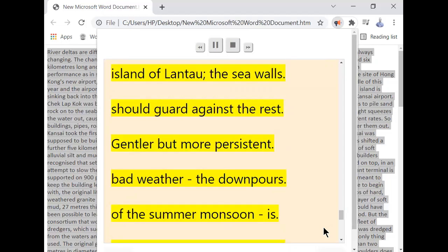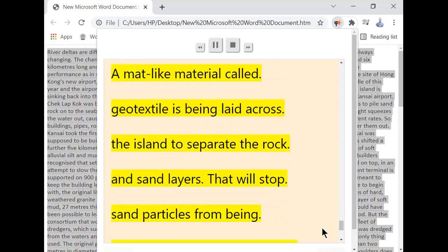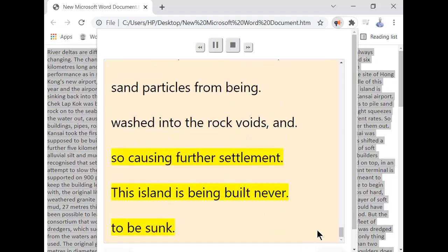Gentler but more persistent bad weather, the downpours of the summer monsoon, is also being taken into account. A mat-like material called geotextile is being laid across the island to separate the rock and sand layers. That will stop sand particles from being washed into the rock voids and so causing further settlement. This island is being built never to be sunk.